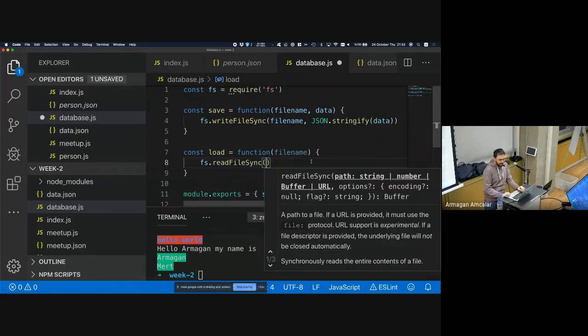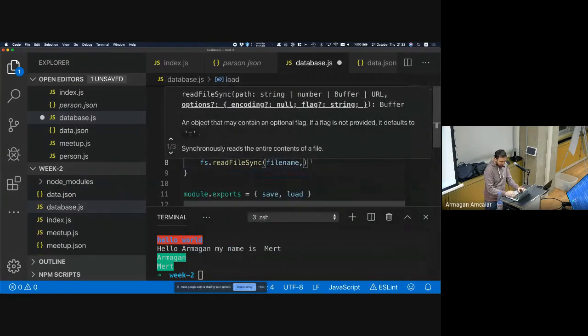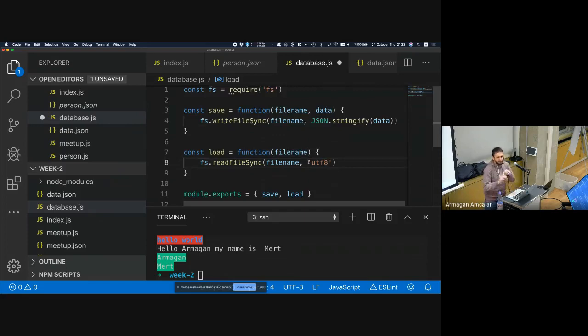Read file sync wants a path. So in this case, it is file name, right? And then this is something, again, you need to know. As it's a string file, we need to provide an encoding. Encodings are how the strings are represented in the operating system. Don't worry about it. For every text file, just make sure that you add this as a second parameter. This just makes sure that you read the file in strings. I'm going to show you what happens if I don't do this, just as an example.